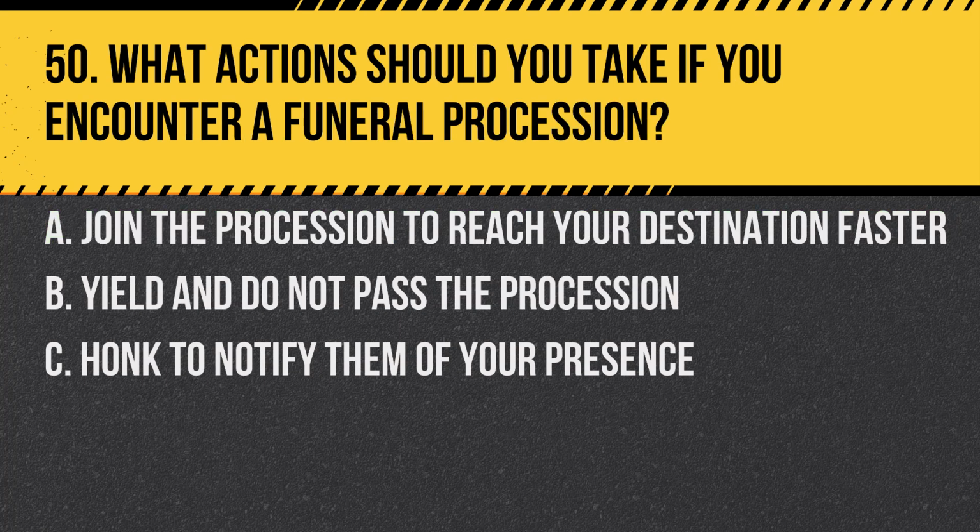Question 50. What actions should you take if you encounter a funeral procession? A. Join the procession to reach your destination faster. B. Yield and do not pass the procession. C. Honk to notify them of your presence. Answer. B. Yield and do not pass the procession. It's respectful and often legally required to allow a funeral procession to pass uninterrupted.